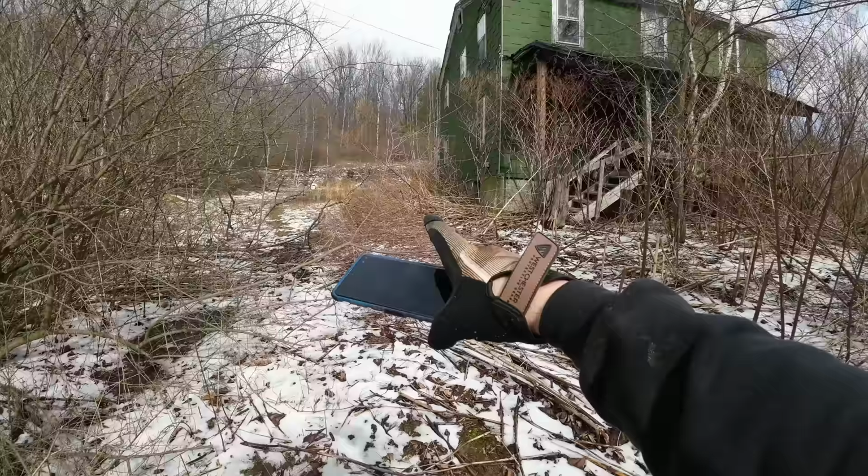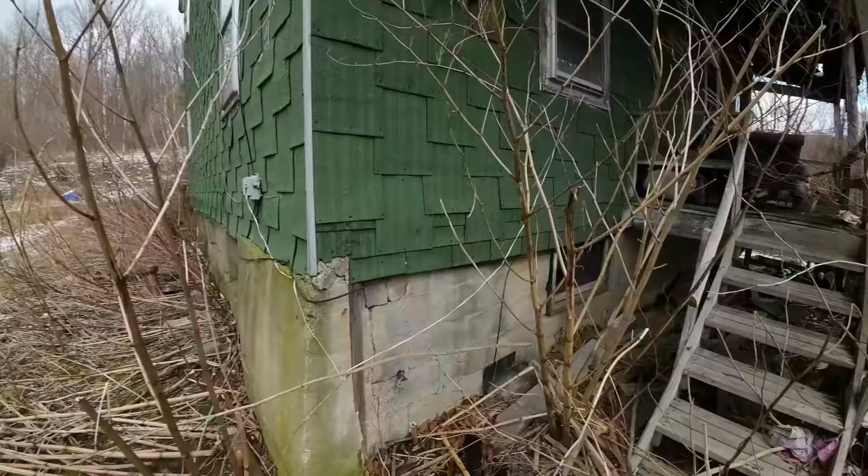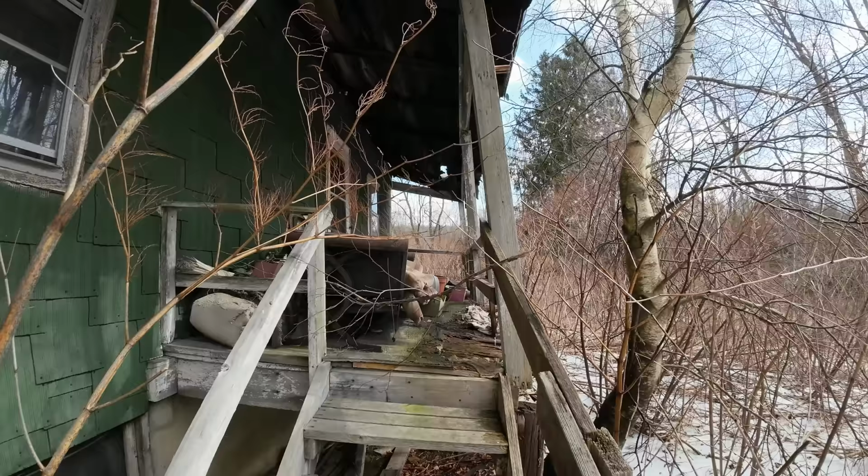And now the sun's coming out. And there's the front porch. We got a rocker recliner. The porch is collapsing in. The roof is falling apart.